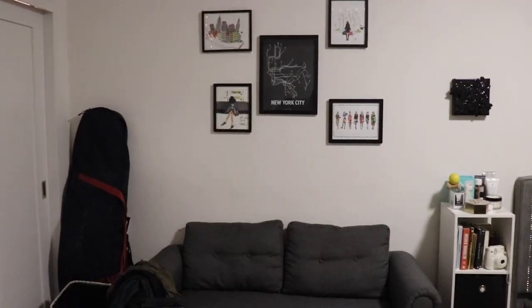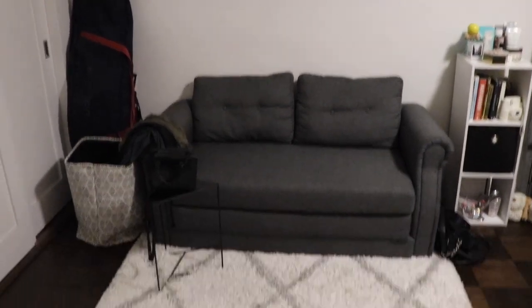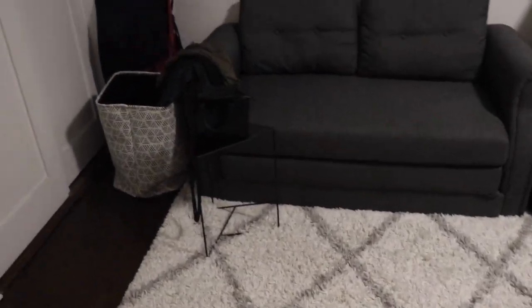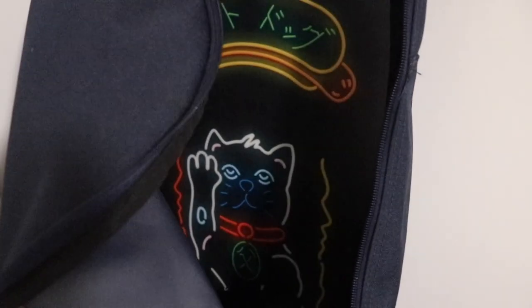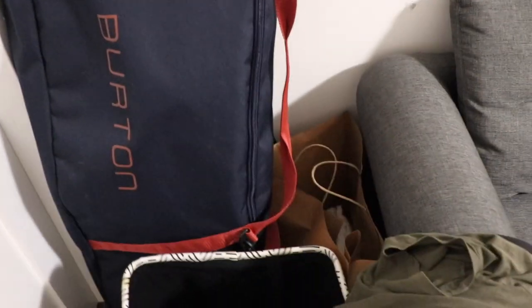Now we get to the center part when you first walk in. So I have this large 5x7 area rug that probably needs to be deep cleaned. I have my laundry pile here. This is my snowboard. I think you guys have met Lucky on my Instagram. Looks like this. My boots are also in there, but back here is just some bags for donation.